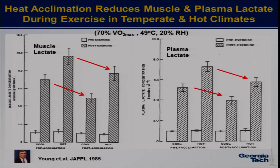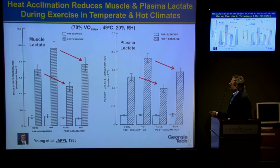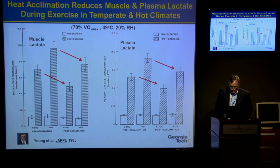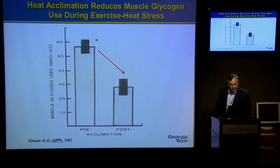Here's a nice study from Andy Young, where we heat acclimatized individuals, and here's the muscle and plasma lactate levels. So here's a cool environment. Here's your resting values for muscle lactate and plasma, and then the post-exercise. And what you can see is that acute heat stress increases your muscle lactate, and with acclimatization, it reduces your muscle lactate both when exercising in a cool and hot environment, and the same with the plasma lactate. So it reduces basically your production of muscle and plasma lactate.